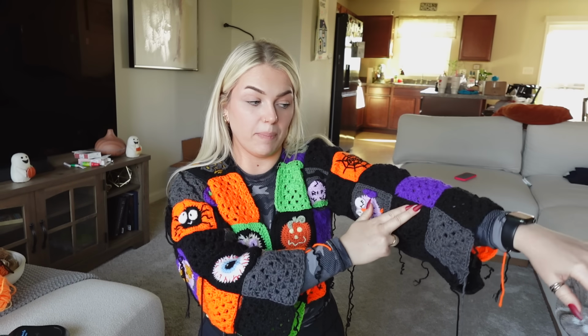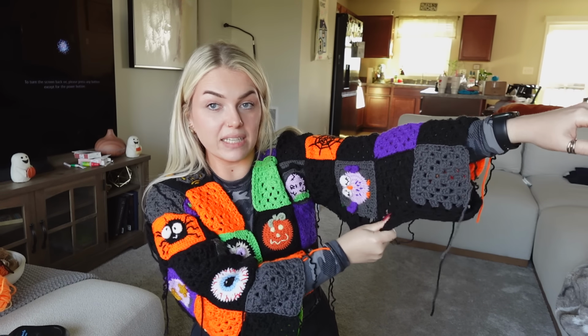So last time I talked to you, I told you I was gonna make a bunch more granny squares, place them up here to elongate it, and then put some at the end of the sleeve. Totally changed that plan entirely because once I laid them all out, I thought about how if I added all of those extra granny squares to the top here, it was going to make this sleeve so much bigger.